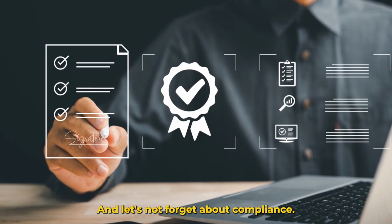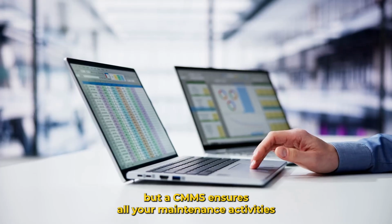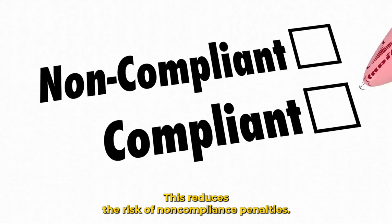And let's not forget about compliance. Keeping up with safety regulations can be a headache, but a CMMS ensures all your maintenance activities are documented and compliant with industry standards. This reduces the risk of non-compliance penalties.